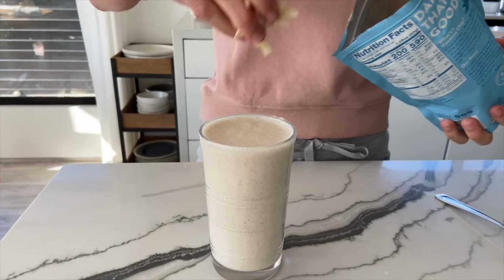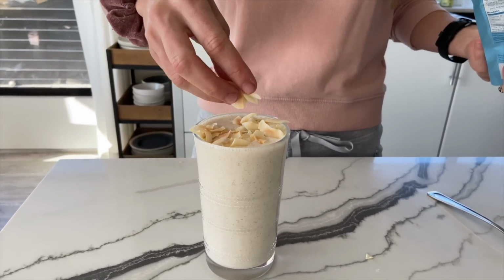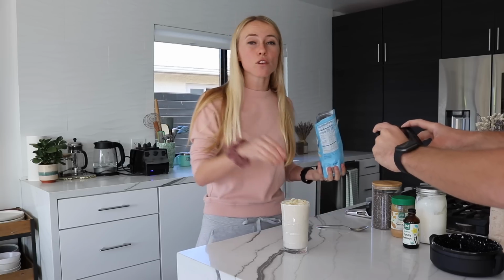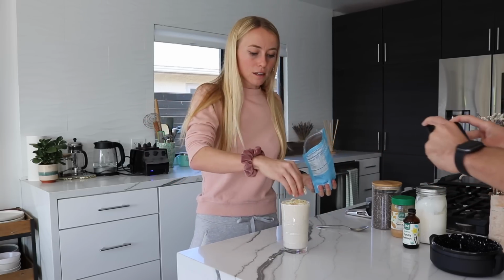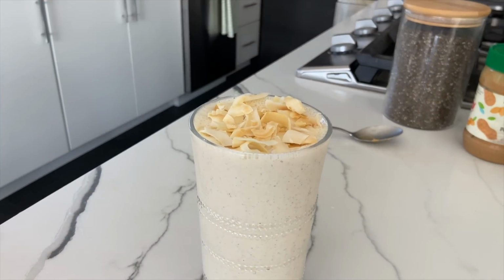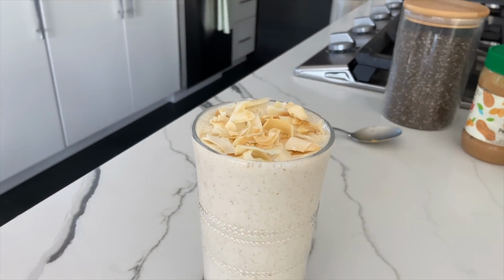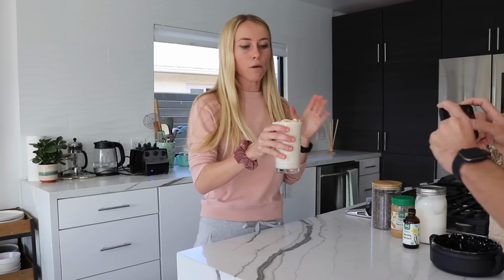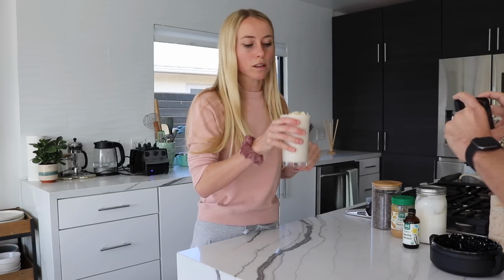So for the topping, I'm just gonna add on some unsweetened toasted coconut flakes. This just helps to give everything a little bit more crunch, especially if you like to chew your food. This is a good way to kind of hack it with a smoothie. This is insane. Actually, it might be my new favorite smoothie. The vanilla extract adds so much extra flavor without adding on sugar that would work against your weight loss goals.